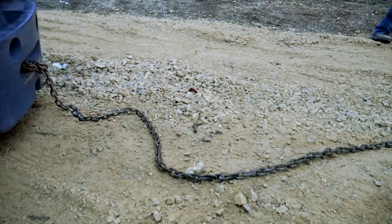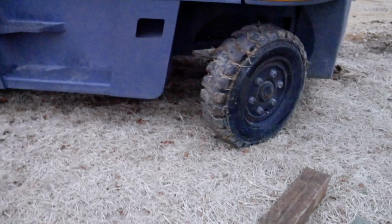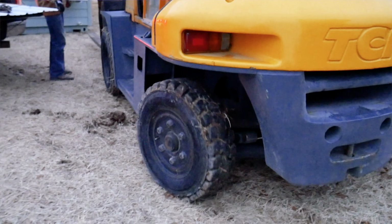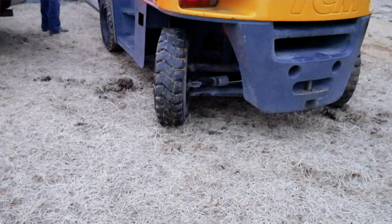Before burying the truck up to its axles, the team decides to try the other side. We finally got the forklift unstuck and thought we're over the hump. I mean, really, what else could go wrong?